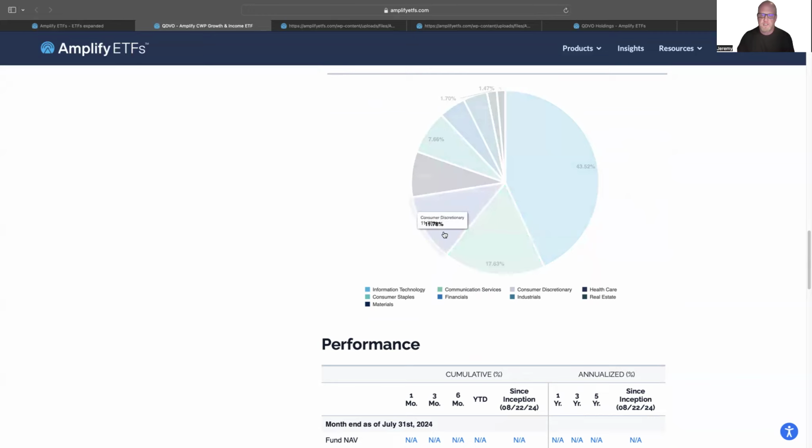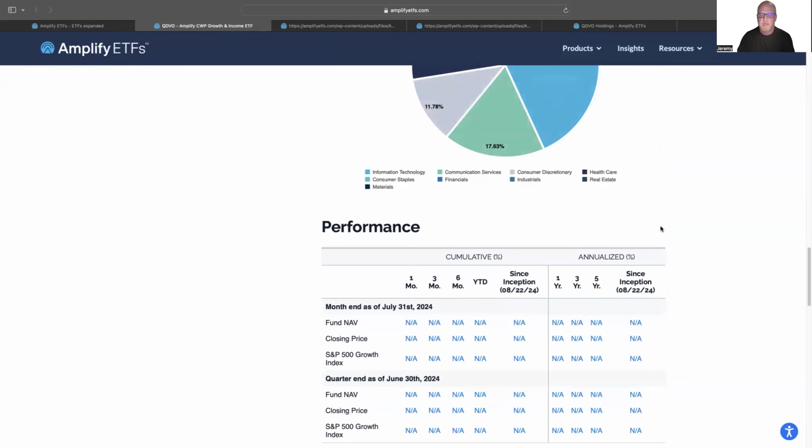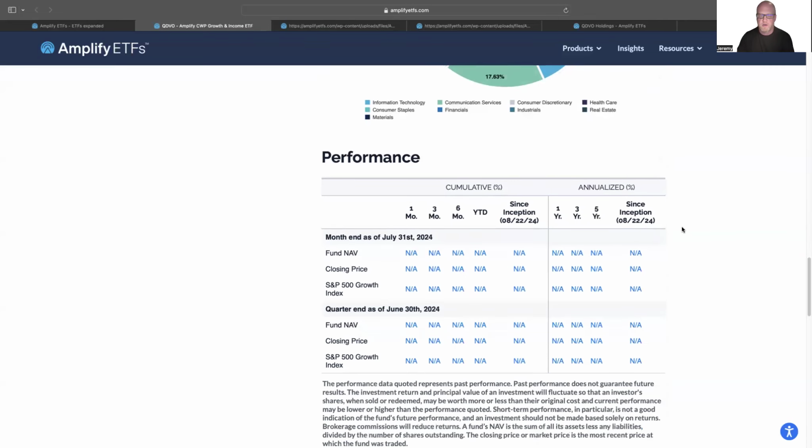You have consumer discretionary at just under 12%, and healthcare at 8%. But as you see, it has a wide variety of different holdings and different sectors to balance out the portfolio. And again, because it's brand new, it just started today, there's no performance history. But if you look at the other ETFs that they manage, DIVO and IDVO, they've produced excellent results. So I have no worry that this one won't perform very well as well, and maybe even provide a higher yield than the other ones because it is focusing more on the growth names.